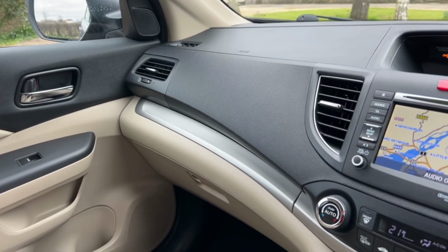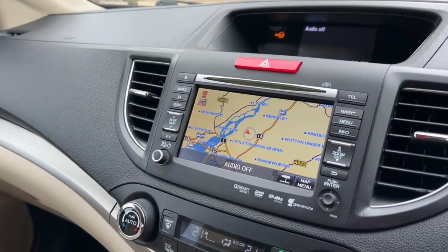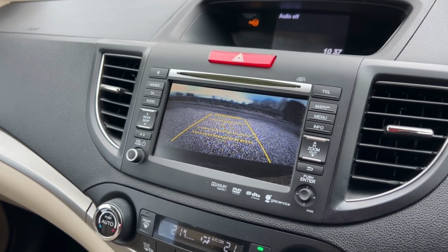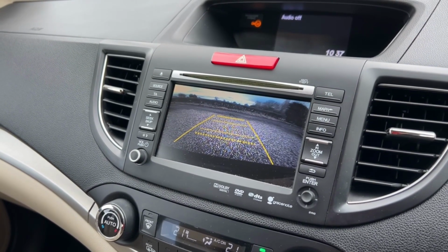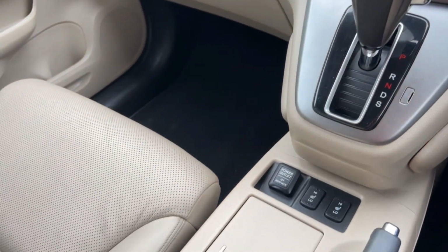Inside the car now, engine's running so the dash is illuminated, dashboard in beautiful condition again, sat nav working exactly as it should, likewise rear parking camera, and that complements the front and rear parking sensors. Carrying on down, it's been kept absolutely beautifully.